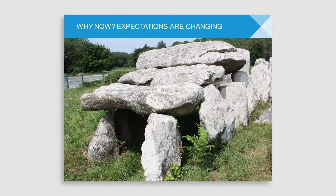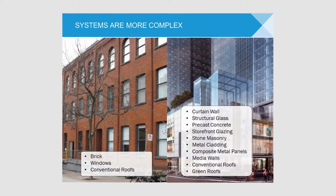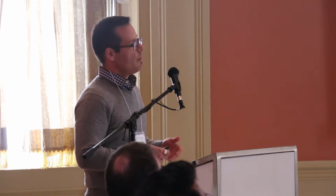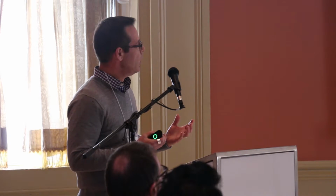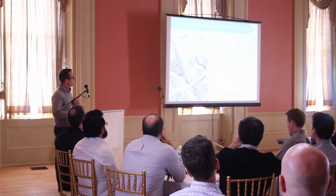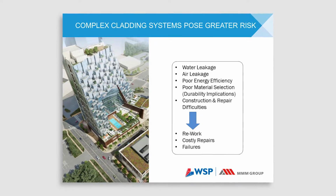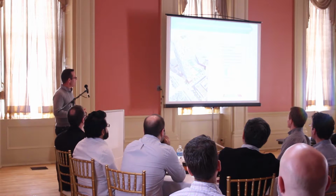Why do we care about building enclosure commissioning? I would say expectations are changing. We don't live in stone huts anymore; we live in more complicated buildings. As I said before, this building we're in is solid masonry with windows and a conventional roof, a fairly simple building. Now we have things like curtain wall, structural glass, precast concrete, vegetated roof assemblies, sloping roofs, even ponding roofs. We're designing roofs that will retain water to limit stormwater runoff and then re-aspirate it into the atmosphere. So we're bringing new challenges to our existing knowledge of cladding systems. Media walls, all kinds of fantastical things inside the cladding of buildings. So we need a system and a process to make sure we get what we're asking for. Complex cladding systems can lead to water leakage, air leakage, a whole gamut of problems, and then ultimately you're into rework, repairs, and failures.